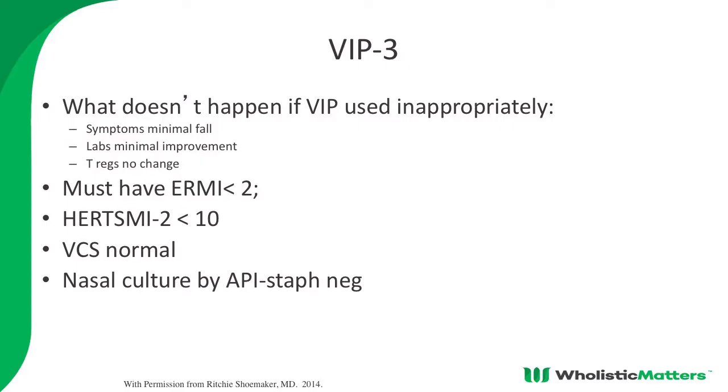So this is an important point. We reserve VIP for the end of therapy. It's a nasal spray. It has to be compounded. This is where I'm going to give you a big apology for the non-prescribers in the room. I wish we had something else available to us. But right now, this is all we have.